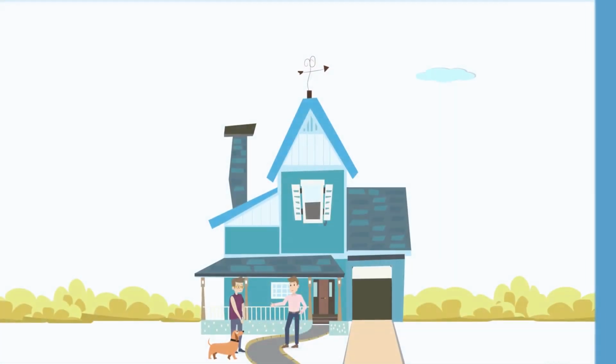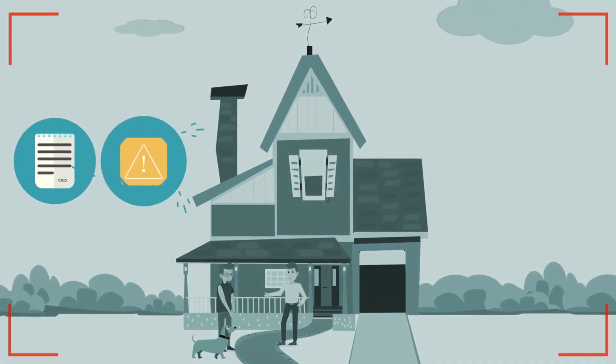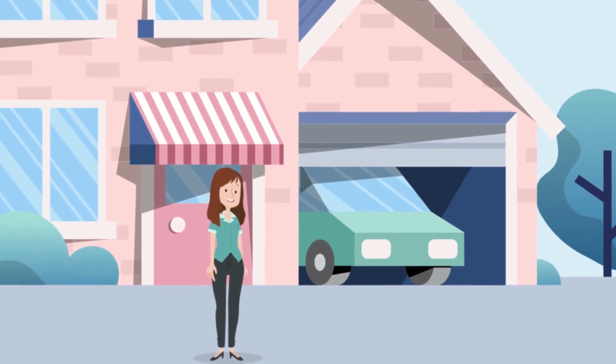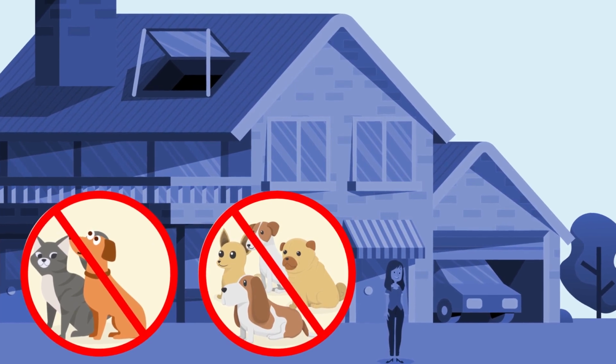But when it comes to living with your pets, most owners have to go an extra mile to do so. They are subjected to rules, regulations, limitations, and hefty pet deposits. Some landlords place limits on the type of pets, while others restrict pets entirely.